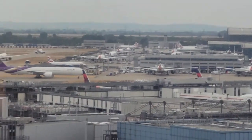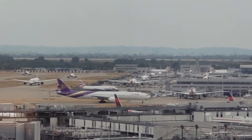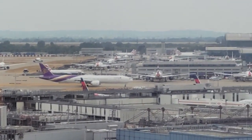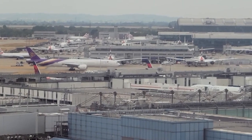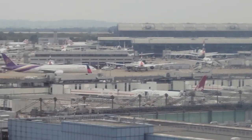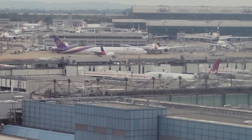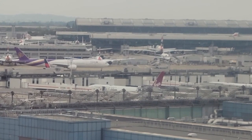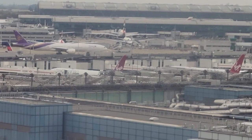Here's a Thai Airways going back, I guess, to a gate. I don't know. It just sat. It went down to the end of the runway and sat there for an hour and a half. And then I guess he's going back to a gate. It was going out to Bangkok, but I don't know. But anyways, here's Thai.